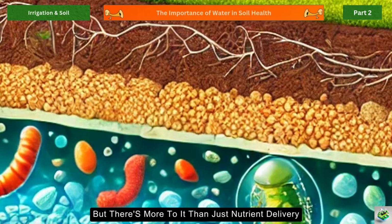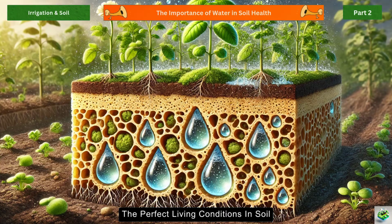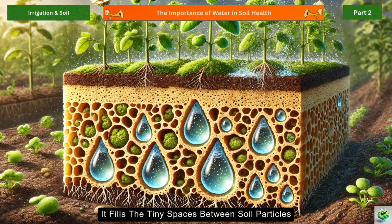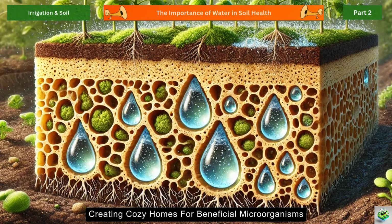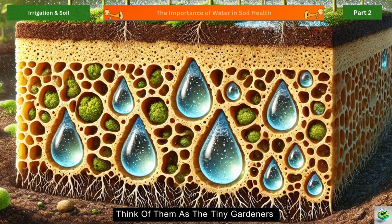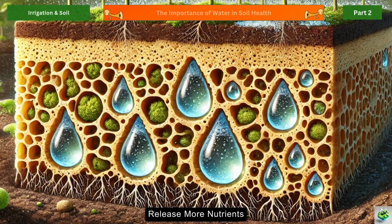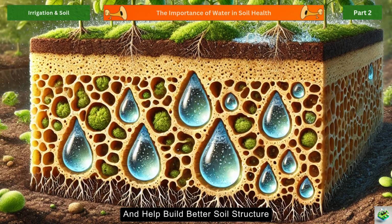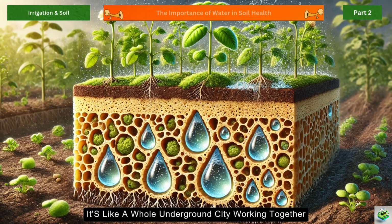But there's more to it than just nutrient delivery. Water actually helps create the perfect living conditions in soil. It fills the tiny spaces between soil particles, creating cozy homes for beneficial microorganisms. Think of them as the tiny gardeners of the soil world. These microorganisms break down organic matter, release more nutrients, and help build better soil structure. It's like a whole underground city working together.